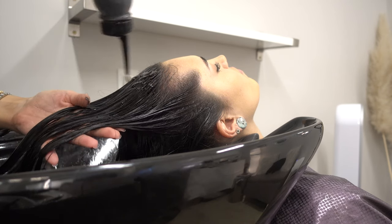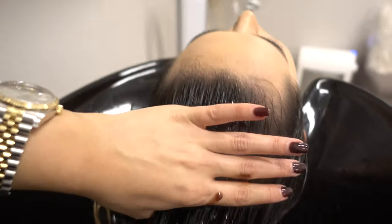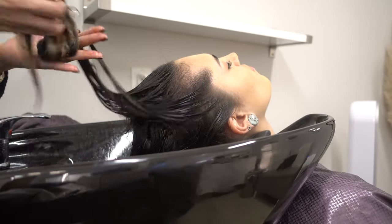And as a hairdresser, if you are pressed for time, this is an amazing add-on service that's really going to give your clients a visible result. But not only that, it's also scientifically formulated to both finish and strengthen the hair.